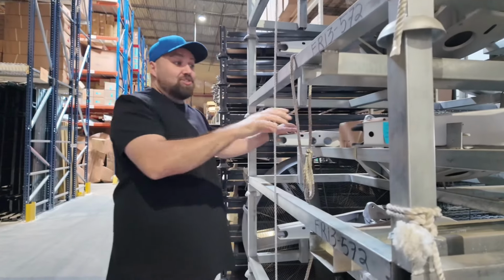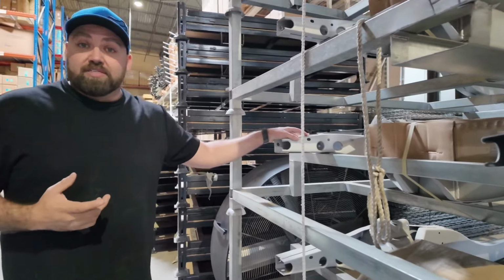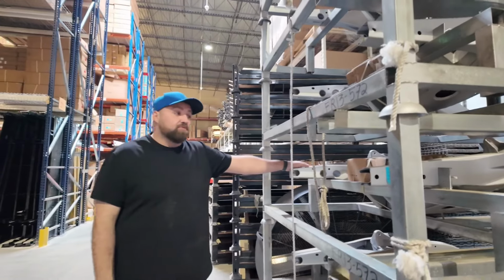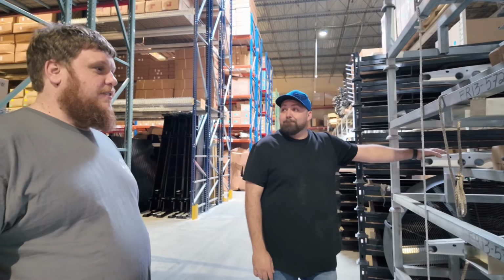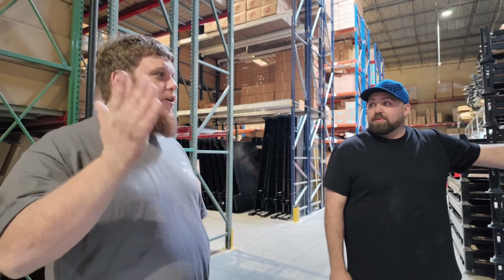Which makes everything super strong, super rigid. And then they use the factory style rivets and everything like that, so it holds everything together really nice. And you don't get stress cracks or anything like that from something that's like a fabricated or welded chassis. So my question is, if it takes 2,000 tons to stamp one of these, why are they all bent?